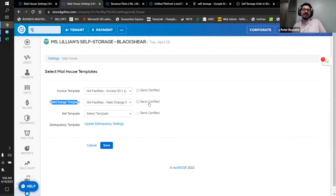I don't need them sent out certified, but check your local and state laws to see if that's something you have to do. Or if you just want to, you know, cover all your bases. There obviously is an added cost to send things certified. So for most of these things, so the rate change, some people ask for invoices, all that I'm using the mail house for as well.